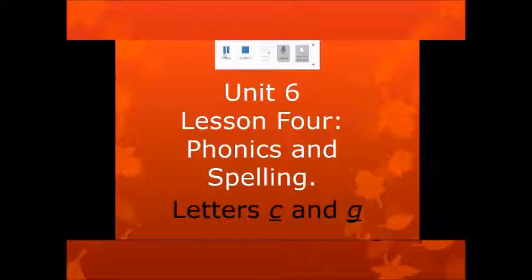Today we will study together lesson 4, phonics and spelling. We will learn how to pronounce letters C and G. Let's start.